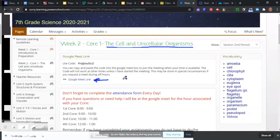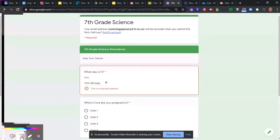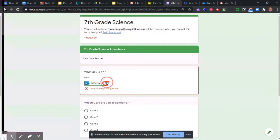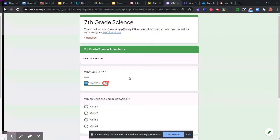Second thing, doing attendance. Make sure you do the attendance. The attendance link is right up there at the top of this page, top of the Haiku page. So make sure you do your attendance. When you click on the date, a calendar will drop down and you select today's date. Don't put in your birth date or something like that. I think some of you were doing that. Some of you were putting in some rather odd dates too. So if you just click on it, a calendar will drop down and you can just select today's date.